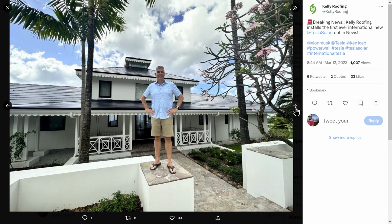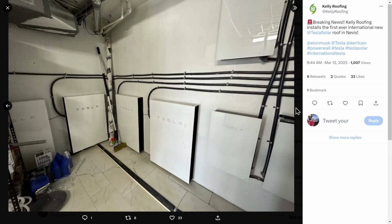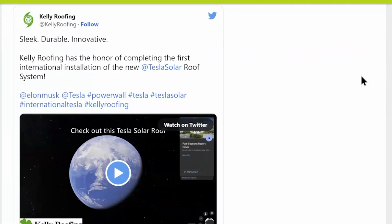I guess that's the owner there. And here's his Powerwalls that store the electricity that will be generated by the solar tiles on the roof. According to the post from the company, the new project was installed at the Four Seasons Resort on the island of Nevis, part of the country of St. Kitts and Nevis. The pair of islands sits in the southern section of the Caribbean, east of Puerto Rico. And they also posted a video here on Twitter. It's also on YouTube, so let's check it out.